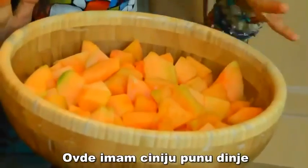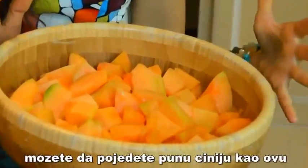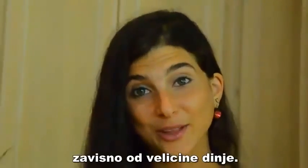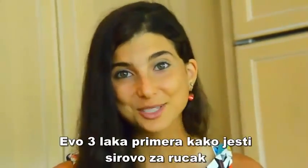Right here I have 2 cut open cantaloupes. Depending upon the size, you can eat a bowl that looks like this, and it would be about anywhere from 450 to 600 calories, depending upon the size of your cantaloupes. Here are 3 easy examples of how to eat raw for lunch.